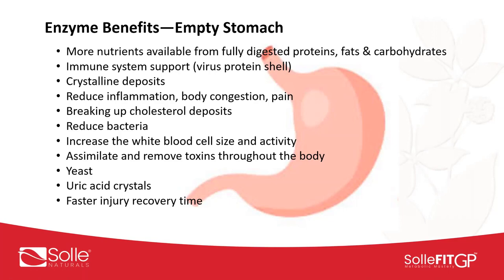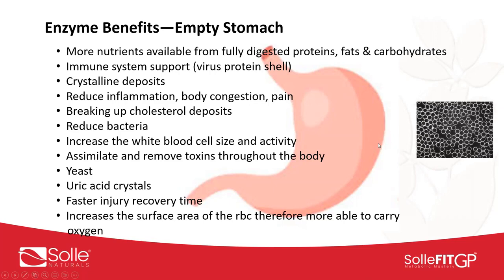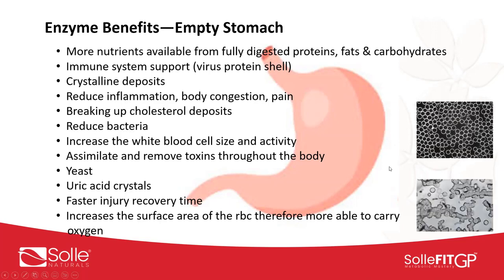So why wouldn't the body benefit across the board with helping bring its weight balancing journey into alignment by having those enzymes on an empty stomach? And then finally, energy that comes from having better surface area of your red blood cells. So here's an example of what healthy blood cells should look like. Notice the nice, beautiful circles. It's free flowing, but it's actually extremely common to see the blood cells look like this. This is called rouleaux, where the red blood cells stack on top of each other like pancakes. Notice there's a whole lot less surface area to carry oxygen.